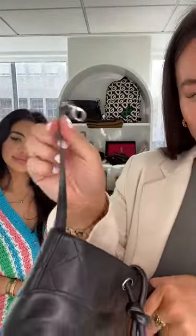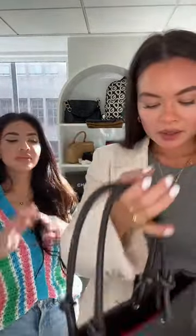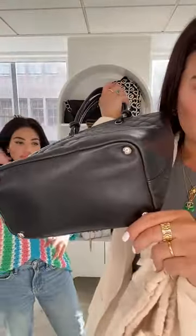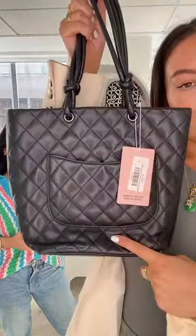And then it does have a zipper as well. So it does fully zip closed if you want your stuff nice and safe in there. And it does also come with one of the little detachers to put your keys and stuff on as well. And then it has pockets on the inside as well. Outside is in excellent condition though. So you can see nowhere. Got a back pocket there as well.